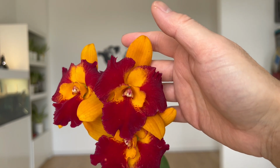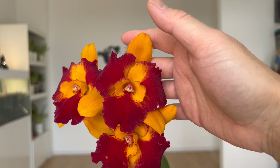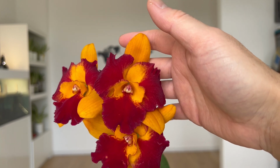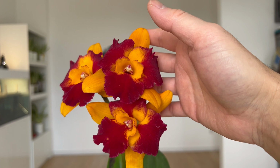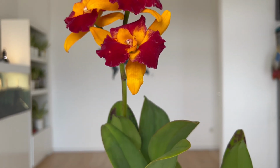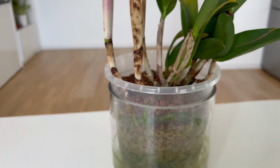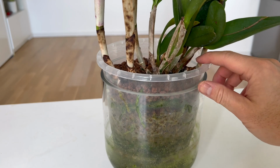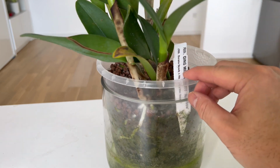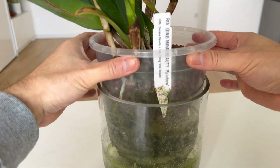It grows under an artificial light, I have to say, and it's quite a strong light. I think it emits like 3,000 foot candles. But other than that, it's just growing in LECA. I know it's really unsightly and I have to clean the pot every now and then because of the algae, but I'm just very lazy.